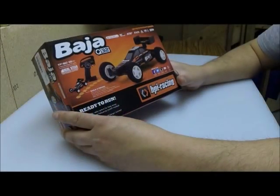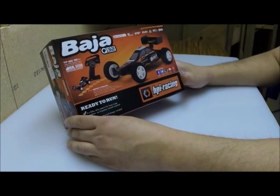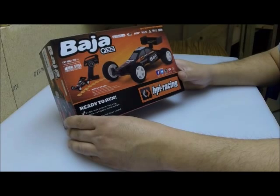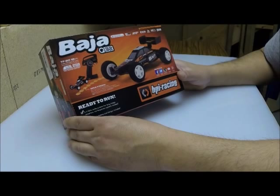Okay, YouTubers, we're back, and I'm pretty excited about this. It's the HPI Baja Q32 1/32 scale Buggy. It comes with a TF60 2.4 gigahertz radio.